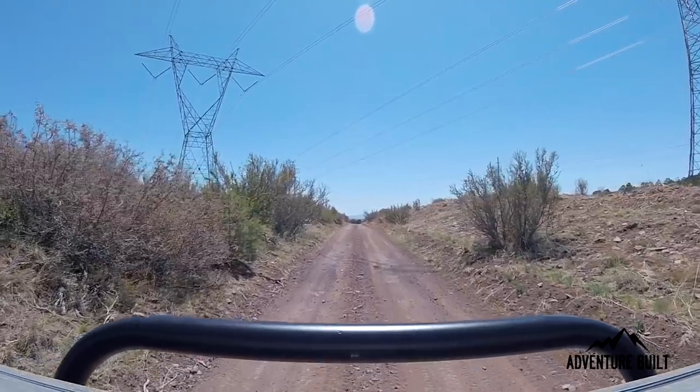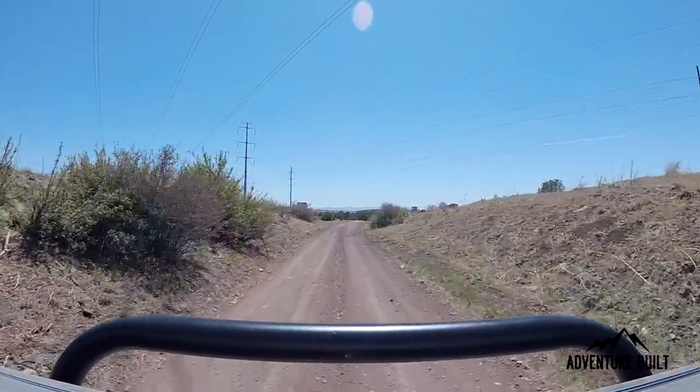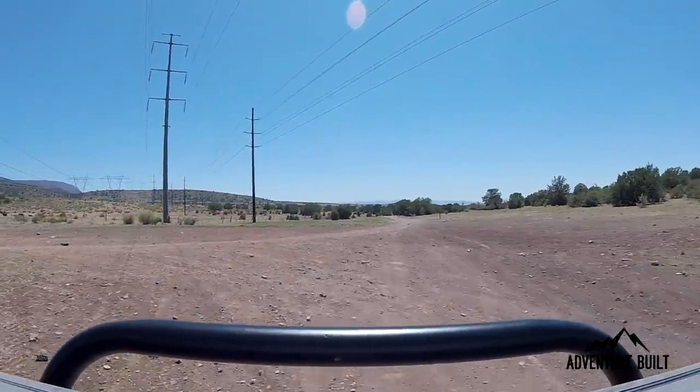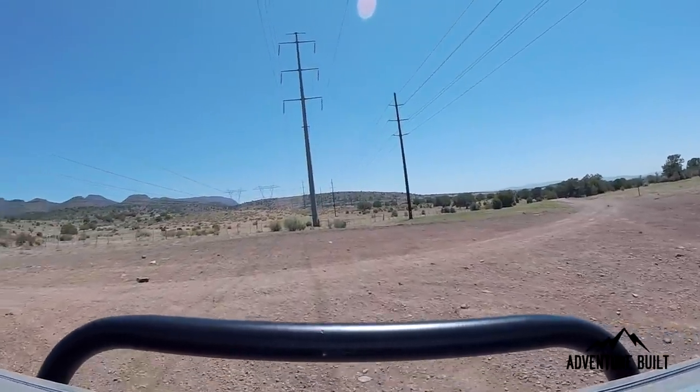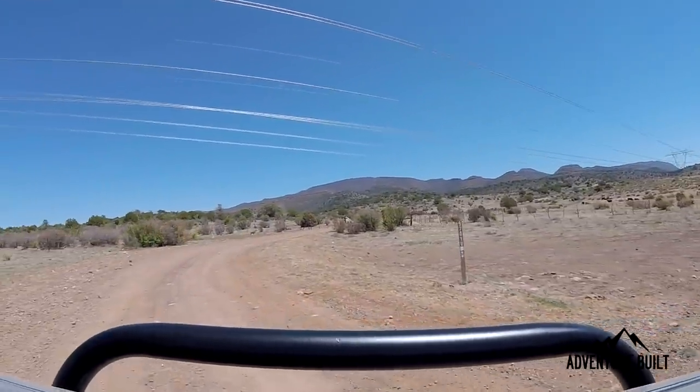Right now we are 14.7 miles in and we're making our left turn onto the more challenging part of the trail, right under the high tension power lines. They're the big ones, very obvious. And this is the actual Smiley Rock Trail. I guess the other ones are a connection to make a loop directly from Jerome. Smiley Rock Trail, this is when it's starting to get a little bit more difficult.